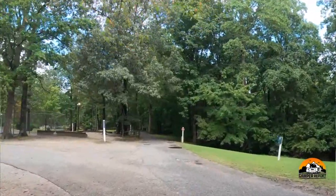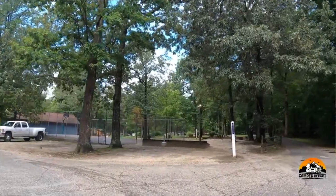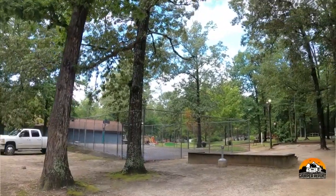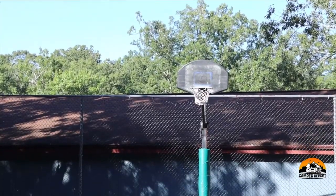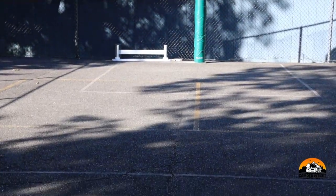Now, as we round this corner, straight ahead is part of the recreational area. This is the area where they have the horseshoe pits. Behind that, we'll pick up when we make it through the other side of the park, but they have shuffleboard, mini golf. This is the basketball court. It's also painted for pickleball, but there's no net, so that is what it is.